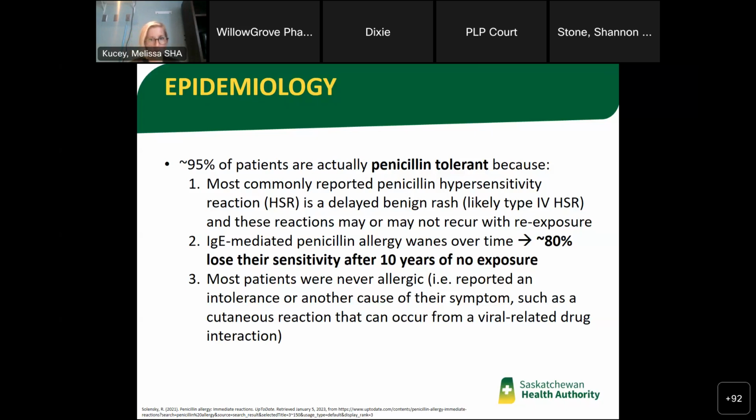The second reason why most of these patients who report having an allergy to penicillin can safely take penicillins is because even in the patients who had a true IgE-mediated allergy, this allergy wanes or decreases over time. We lose that sensitivity over time. For example, about 80% of patients with a true IgE-mediated allergy will have completely lost that allergy after 10 years of no exposure. And the last reason why most of these patients can safely take penicillins is because they were never allergic in the first place, and what they reported was often either a side effect or maybe just a cutaneous manifestation of the virus itself.